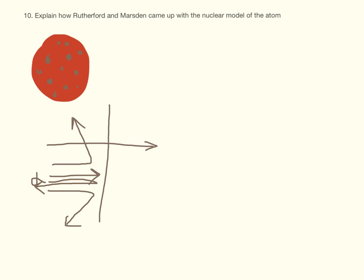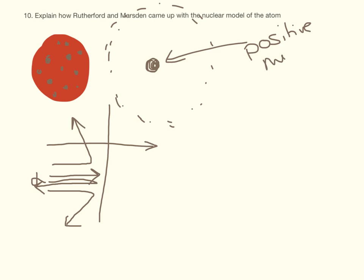So they came up with a nuclear model of the atom, which basically means that they think the inside is solid, and then all around the outside is basically made up of empty space, which is exactly correct as far as we know for the model of the atom, that we have the positive nucleus in the middle, and then effectively just a lot of empty space around the outside.